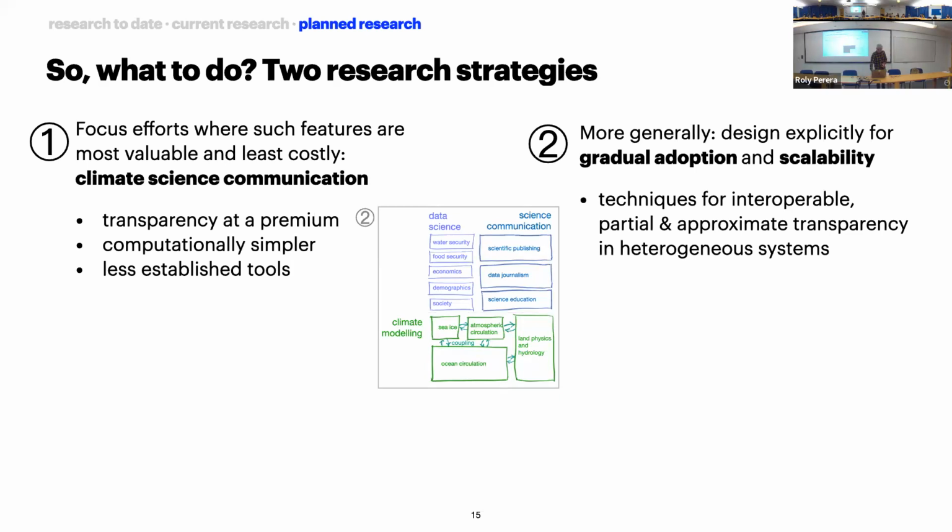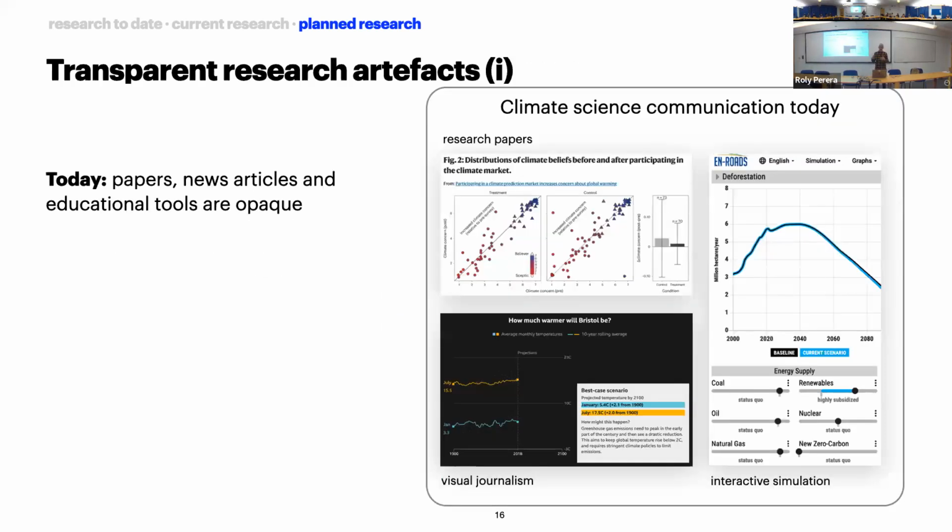I'm going to talk about the first one a little bit. So the idea of how this can contribute to science communication. So we've already seen how today's scientific outputs are for the most part quite opaque. They're snapshots like this research paper here. We also have things like this visual journalism article from the BBC. It's had some pre-built climate scenarios, but it's not clear what data it's based on, what the underlying science is. And then there are more interactive things like this En-ROADS climate simulator from MIT.